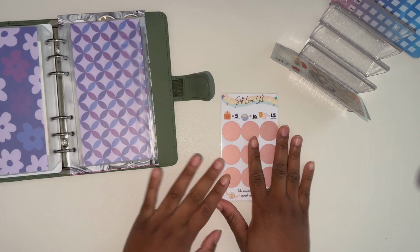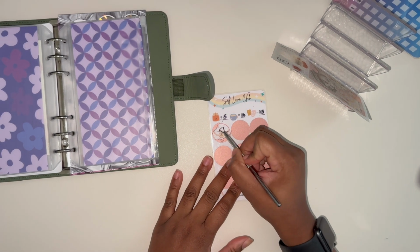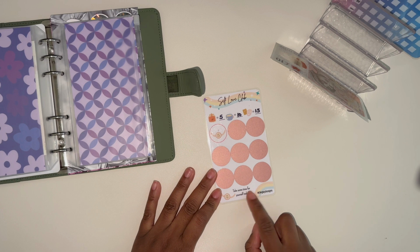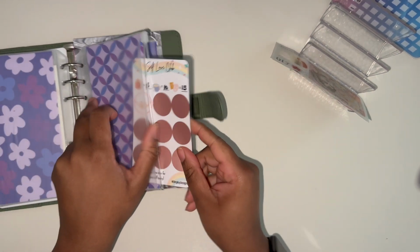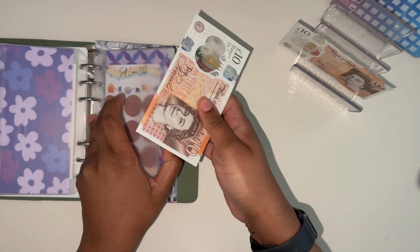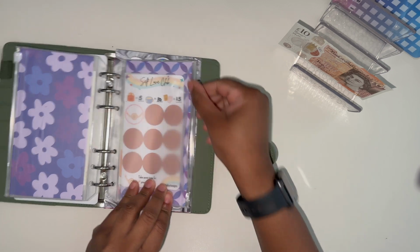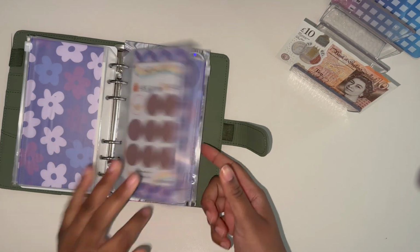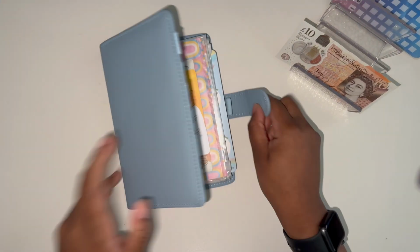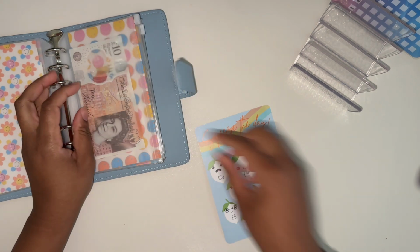Okay, so this Self-Love Club, which is the February subscription. Okay, so this one says, take some time for yourself today. Well, today I have a day of work and I worked half a day. So I think what I'm going to do is just pop in £10 in here, because I'm already taking some time for myself. And then with this remaining 10, actually, yeah, I can start the squeeze the day challenge. So I'll put this £10 in here.